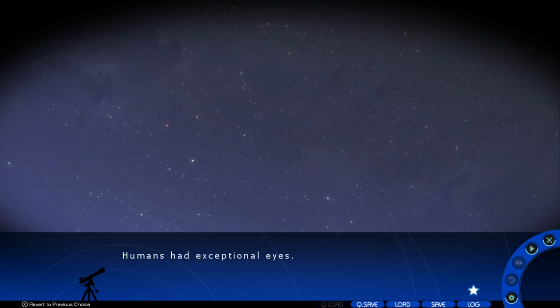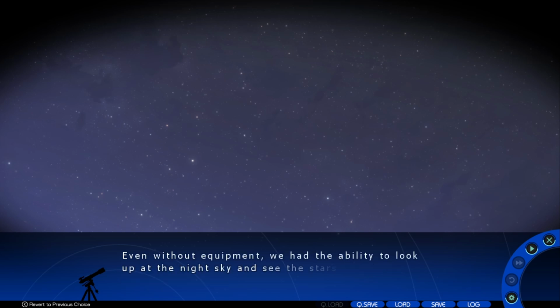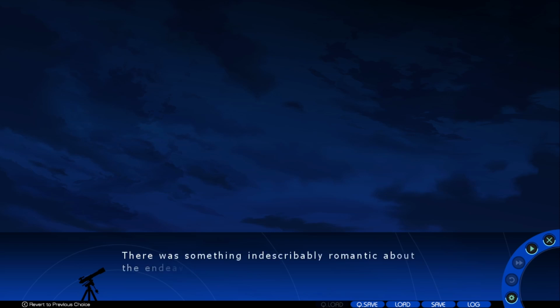Humans had exceptional eyes. If you think about it, every time I looked in a telescope, I was surprised by the extent of our vision and our capacity to detect brightness. Even without equipment, we had the ability to look up at the night sky and see the stars with our own eyes. But here we were, foregoing our eyes and waiting for faint radio waves. There was something indescribably romantic about the endeavor.